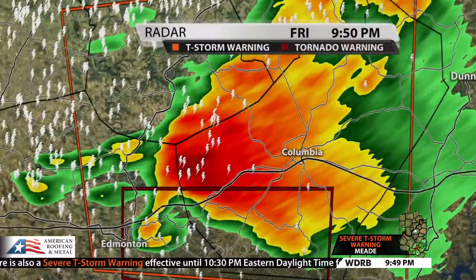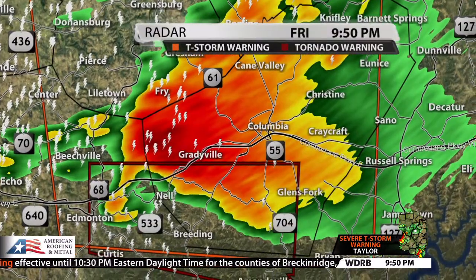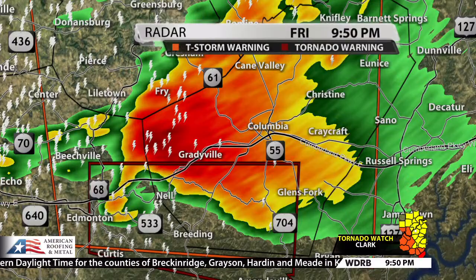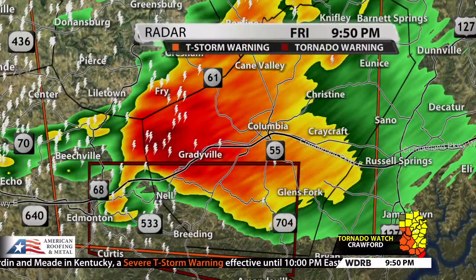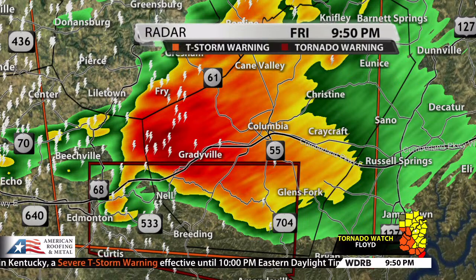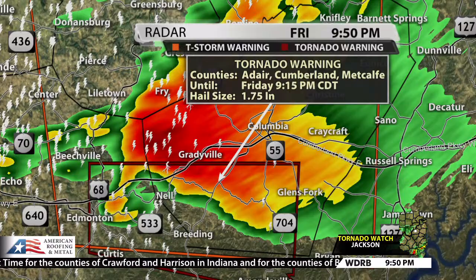Now, this one is moving towards, it's moved past Edmonton. I think we would know if it did damage in Edmonton, and we don't have reports yet. It's moving towards the Nell area, the main area of rotation. It's ultimately going to go towards 704 near the Glens Fork area. Be aware, Gradyville, this may be producing large hail. I want to give you the information on the current warning. The tornado warning is in effect, and the hail size is golf balls near Gradyville right now. Golf ball size hail is heading towards Columbia.